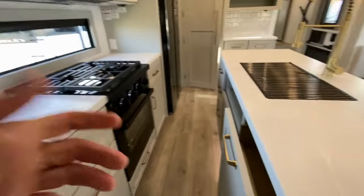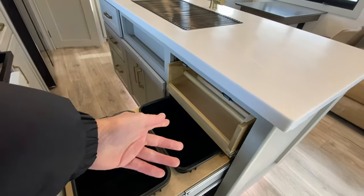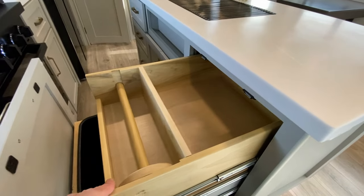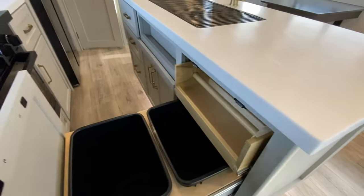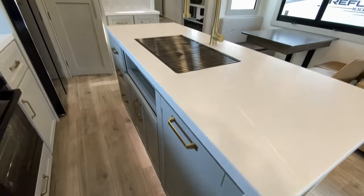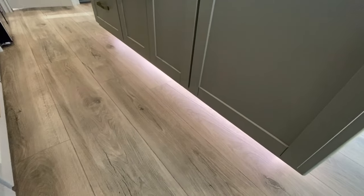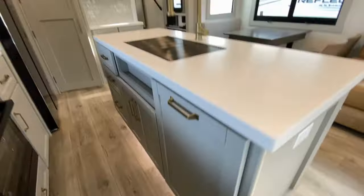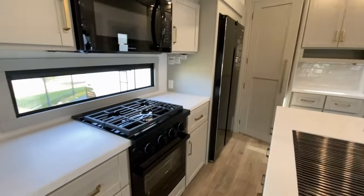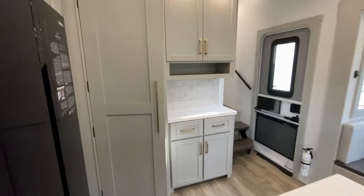3-burner cooktop. I really like, so you have recycle and trash, or you have your kitchen waste, you know, lettuce and trimmings that you could take and throw out if you're an environmentalist. And I love the under island lighting. And then above we have the pendant lighting. Just really, really nice. You have a planning station.